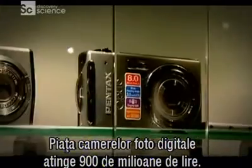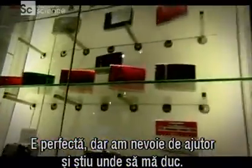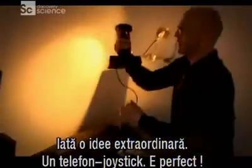The digital camera market is worth £900 million. Perfect to tap into. But to do it, I was going to need some help, and I knew just the place to go to. That brilliant idea, look. Hey, joystick phone. It's perfect.